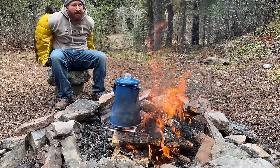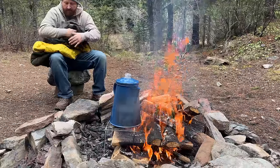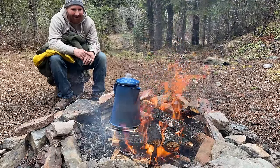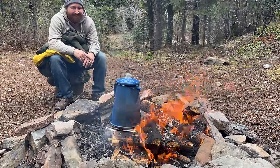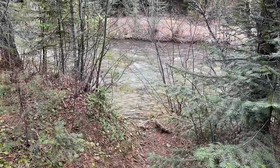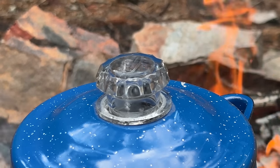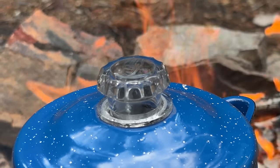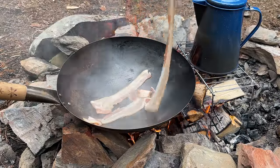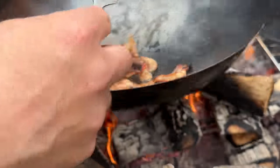Starting to get a little muggy out now. Got my coffee on though. Good old camp coffee. Using the percolator. We'll see how it does. Like I'm burning my bacon a little hot.